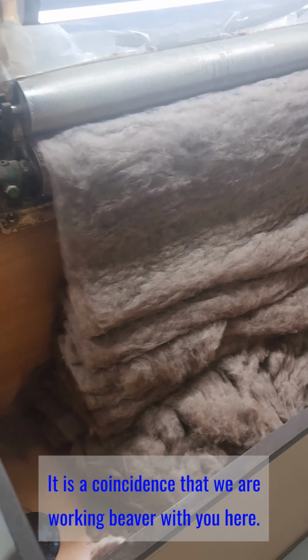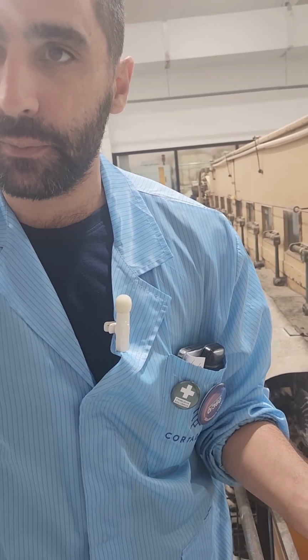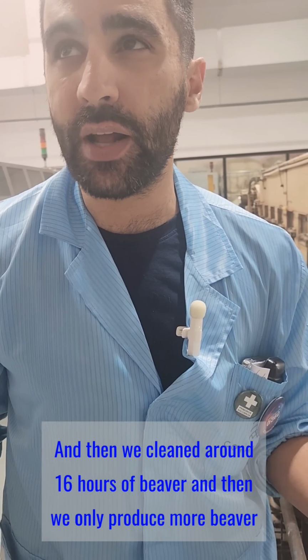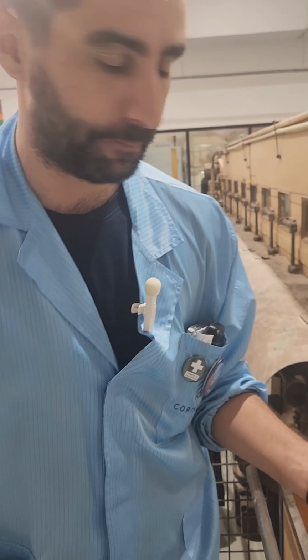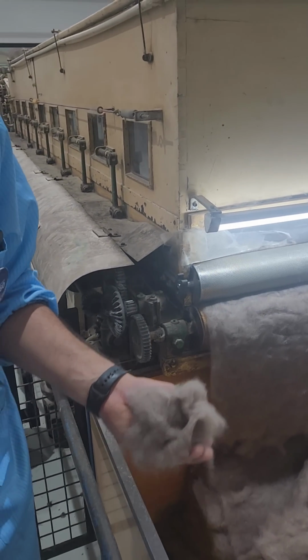It is a coincidence that we are working Biggar with you here. Yeah, because we work Biggar 1 day a week. So we clean the machine to avoid contamination, and then we clean around 16 hours of Biggar, and then we only produce more Biggar fur the next week. So it's around 4 days with rabbit fur and 1 day with Biggar fur, just so you have the relation.